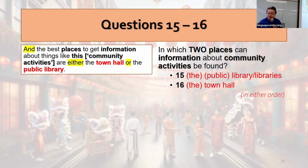Okay, and then 15 and 16. Again, you can pay attention to conjunctions like either blah blah blah or blah blah blah. This time in the transcript, actually the speaker uses this sentence pattern to connect two answers, two adjacent answers: town hall and public library.